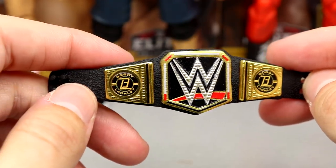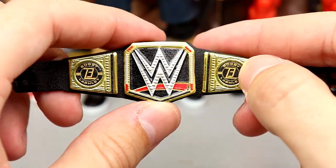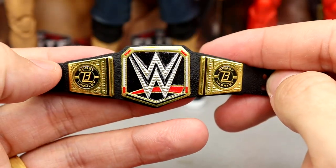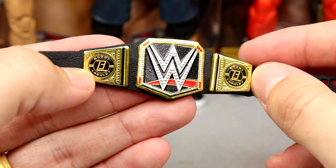So, Roman Reigns has Universal Championship side plates, and Bobby Lashley and Big E both have WWE Championship, and then Brock Lesnar also has Universal and WWE Championship side plates. So, plenty of superstars they have to do, but I hope that slowly but surely we'll get championships with certain superstar side plates.